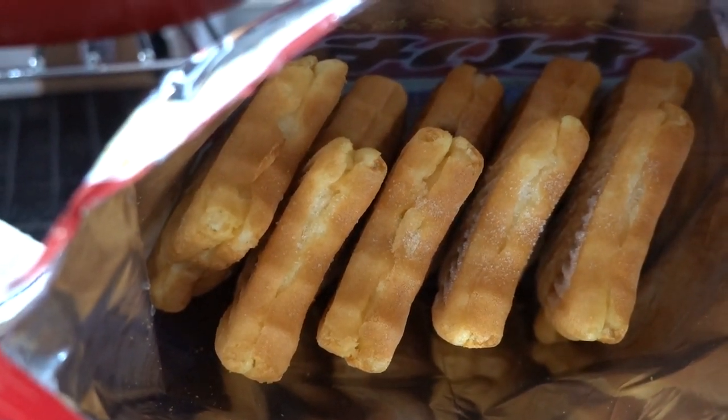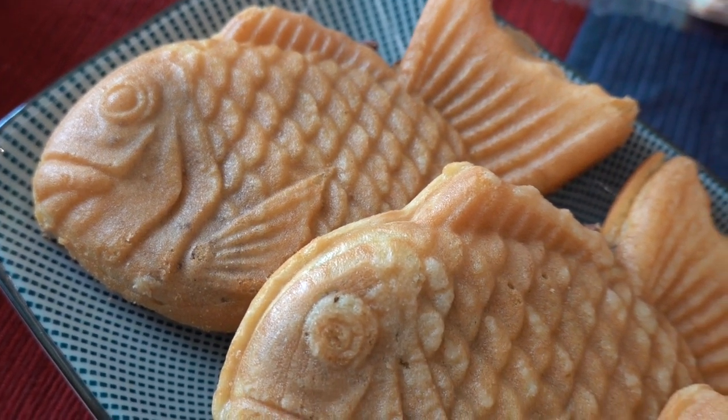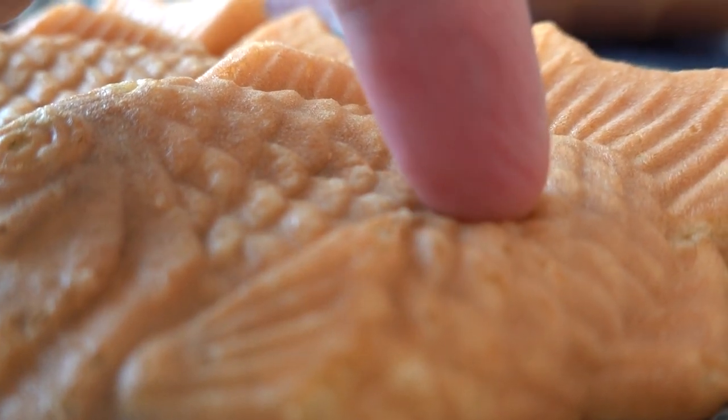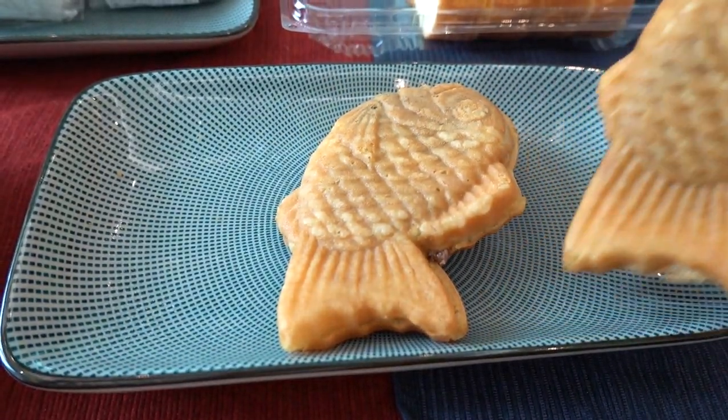And first things first, I can smell the doughy fragrance of the taiyaki. I gotta say, from an instant packaging, really beautifully molded fish. But of course, it's not the crispy type, because it's microwave. You can see here, it's the doughy soft type. But anyway, let's quickly try this while it's still hot. I can't wait to eat this.